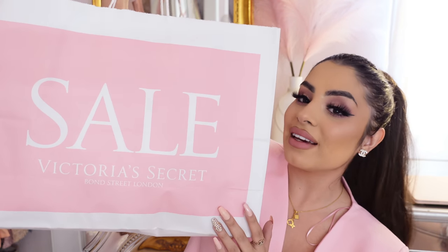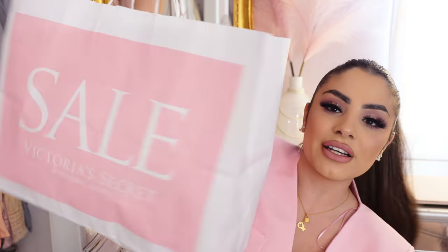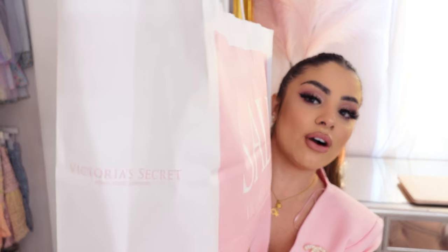So yeah, we have the iconic pink semi-annual sale Victoria's Secret bag. You guys know they always give these out during the semi-annual sale. There's quite a few things in here, so go grab your coffee, girl. I'm about to go get mine and let's get started.